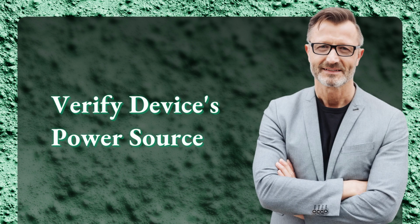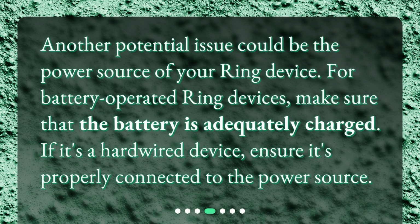Verify device's power source. Another potential issue could be the power source of your Ring device. For battery-operated Ring devices, make sure that the battery is adequately charged. If it's a hardwired device, ensure it's properly connected to the power source.